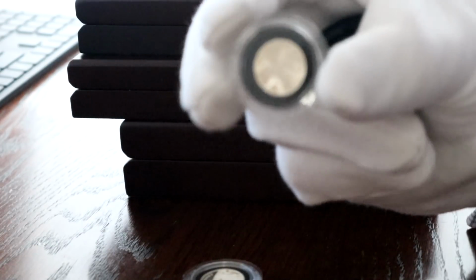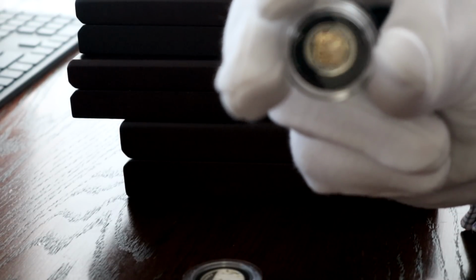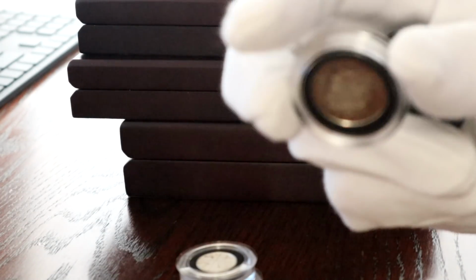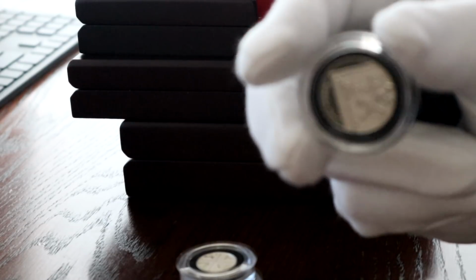Then we have the 5 pence. Similar coin, pure silver 2010. A larger coin is the actual 2 pence. Perhaps I should have done that one before the turn. I won't take them out because they are sealed and I don't wish too much air to get to them.